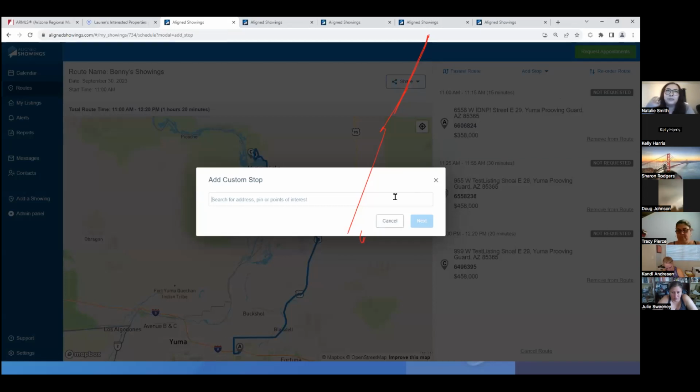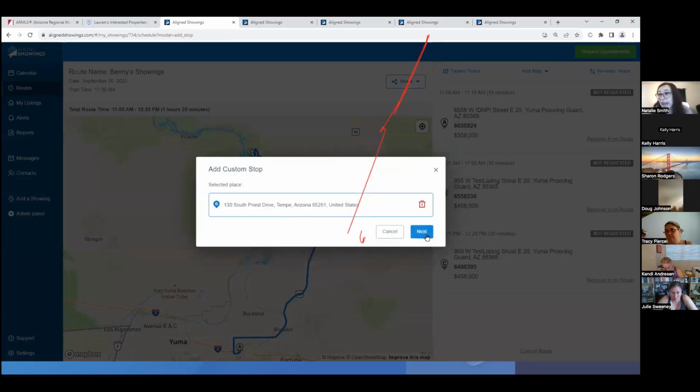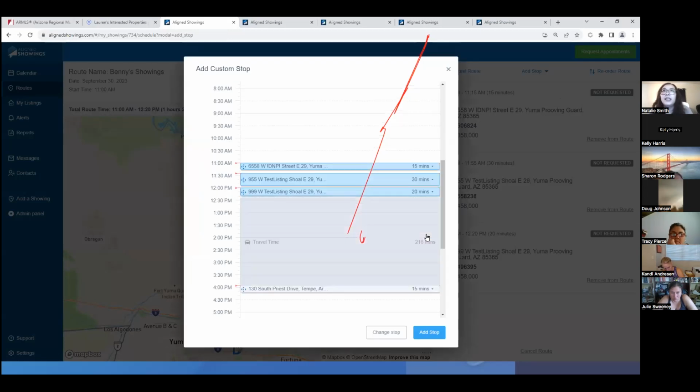An address. So again, I don't know the exact address. I'm just going to enter like the ARMLS office in Tempe. Let's go ahead and enter that there. Add it as a stop. And you'll see it does include the travel time.